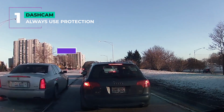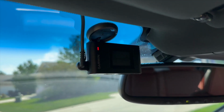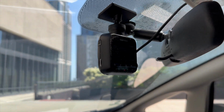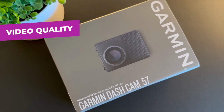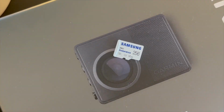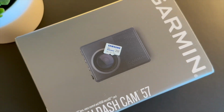Number 1. Dashcam. This is a must-have since dumb happens all the time. They get mounted behind the sun visor or the rearview mirror and forgotten about until they're needed. I've always had good luck with Garmin dash cams. With decent video quality, small size, and good longevity, I like them.